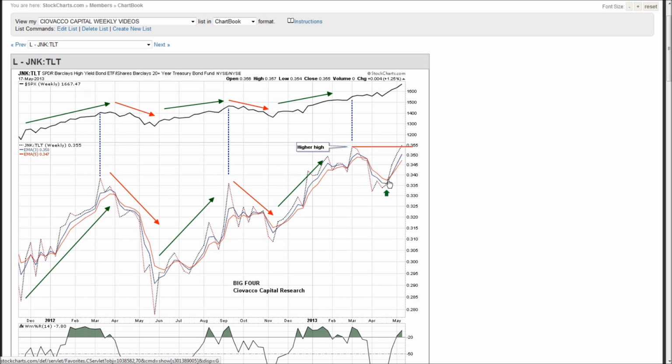This chart looks bullish. Blue above red, slopes up, price above. We also made a higher high on a closing basis last week. As long as this chart is in this mode, we'll err on the bullish side of the ledger. Also note, overbought territory. But you can make an argument overbought means we're about to reverse.